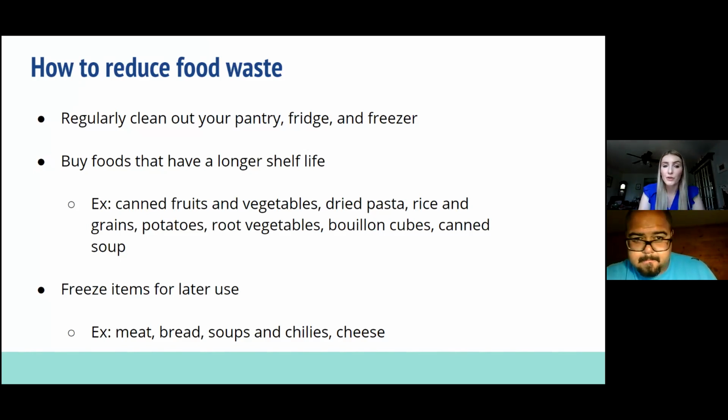Another good way to reduce your food waste is if you see things that are about to expire, you can put them in the freezer. Things like meat or bread, even cheese can be put in the freezer. If you know they're going to expire, throw it in the freezer, and then you can use it at a later date when you know you can. Most things can stay fresh in the freezer for about 3 to 4 months, depending on the product. So just keep an eye on things that you are throwing in the freezer and try and use them up right away. But it is a good way if you see things that are going to expire soon.